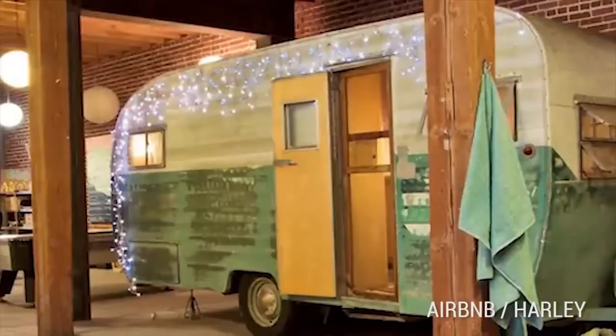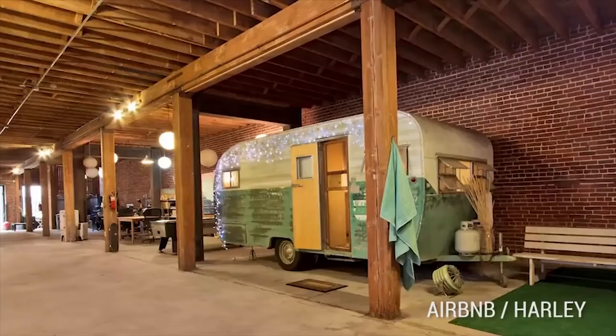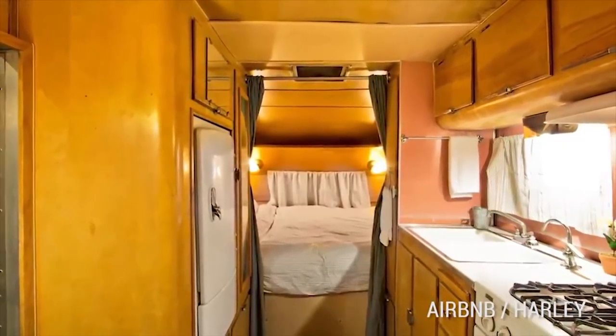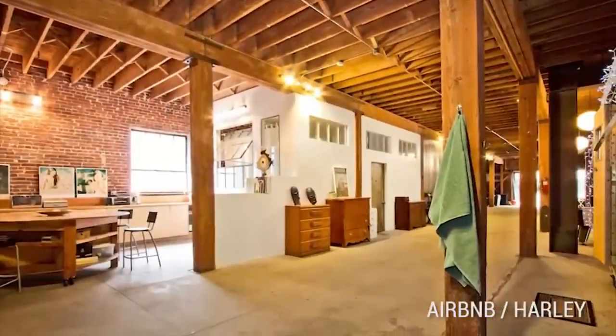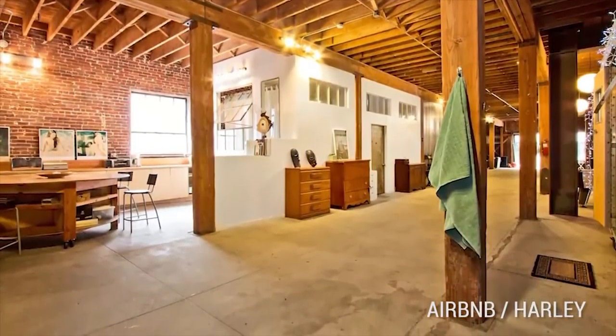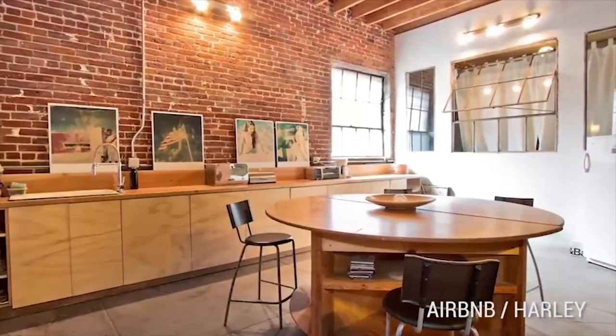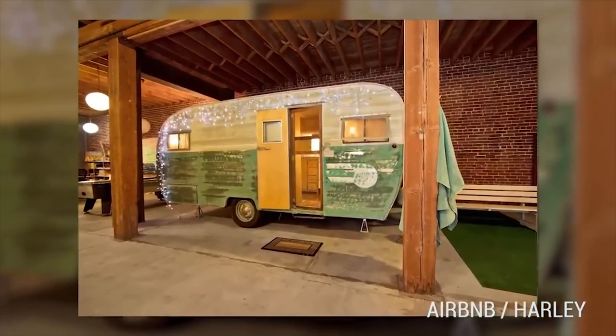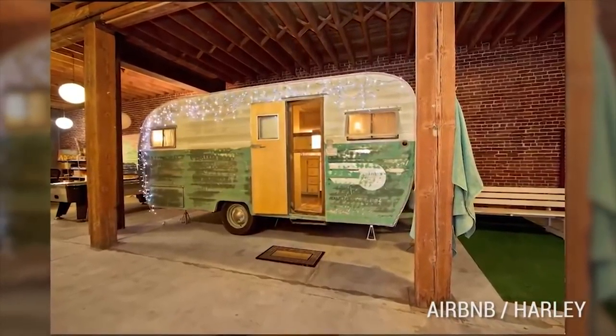Number 3, the vintage trailer in LA loft. This next Airbnb listing combines two favorite hipster trends, trailer living and loft living. It's your very own trailer located inside a downtown loft. Host Harley describes the trailer as a vintage 1954 trailer. By vintage, he means old or original.